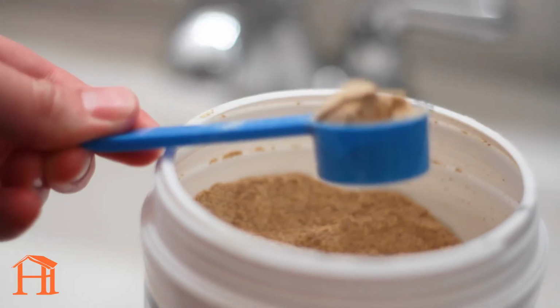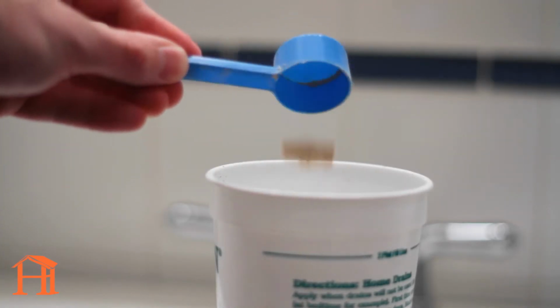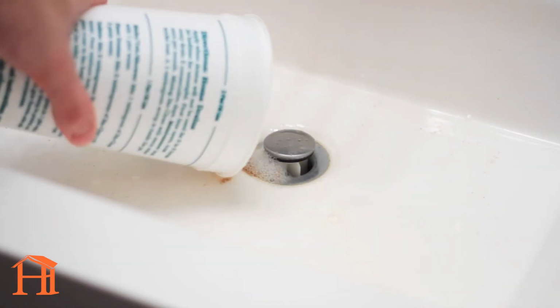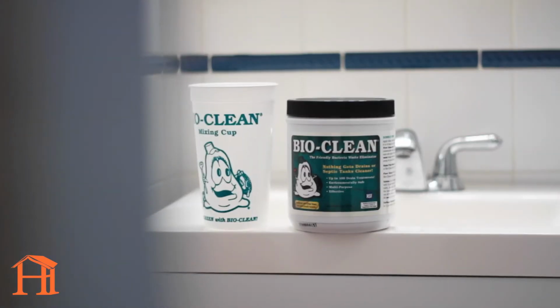Finally is enzymatic cleaners. These cleaners take advantage of the destructive action of enzymes to clear debris. They can be effective, but they take longer to act on the clog. For that reason, their application is primarily to keep obstructions from building up in the pipes. For this method, we recommend BioClean.